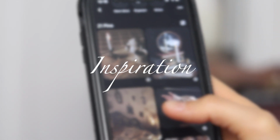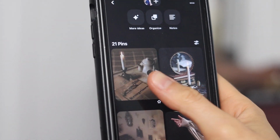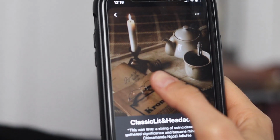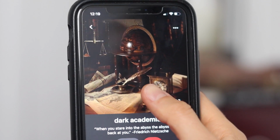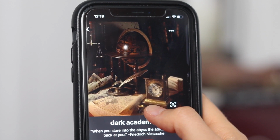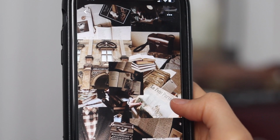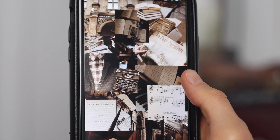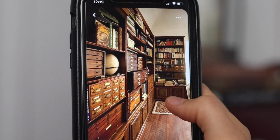To get some inspiration, I headed to Pinterest and I created a dark academia bedroom board. On Pinterest, I mostly found items I wanted to include. I did not really find anything that I wanted to replicate exactly. There wasn't too much to go off of except for the Gryffindor common room or the Slytherin common room. Those are very great examples of dark academia. But I did find different photos that gave me inspiration for the color palette I was going for, some things I wanted to include around my space, and how I wanted it to look in terms of design.